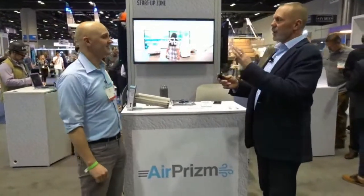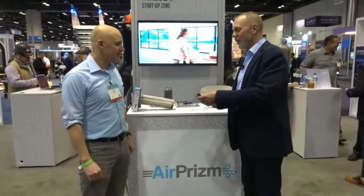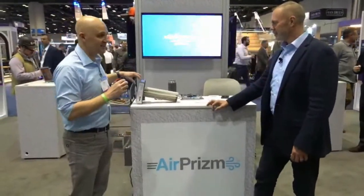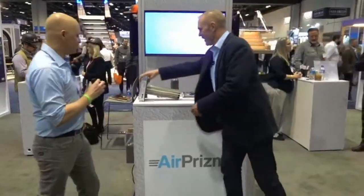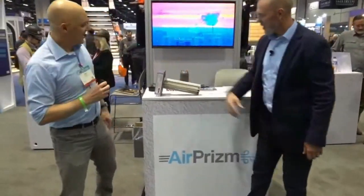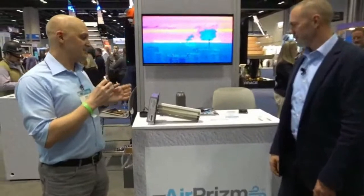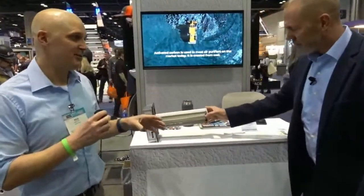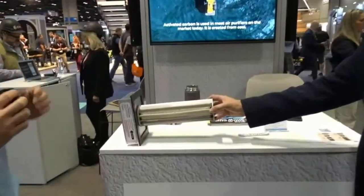I have a feeling I'm going to love this because indoor air quality to me is so important today, and that's what you're going to talk to me about from looking at this, right? Absolutely. So the AirPrizm is an induct air purifier. Unlike most induct air purifiers, it's concentrating on chemical pollutants instead of on viruses and mold.